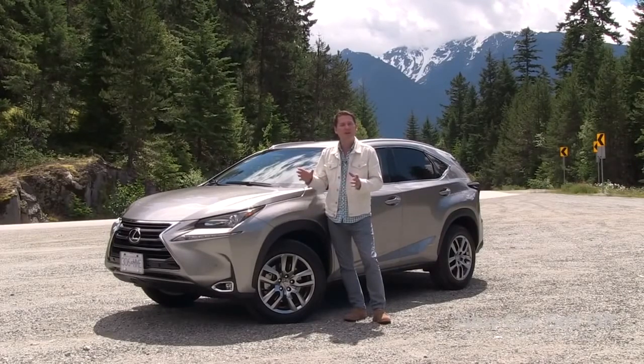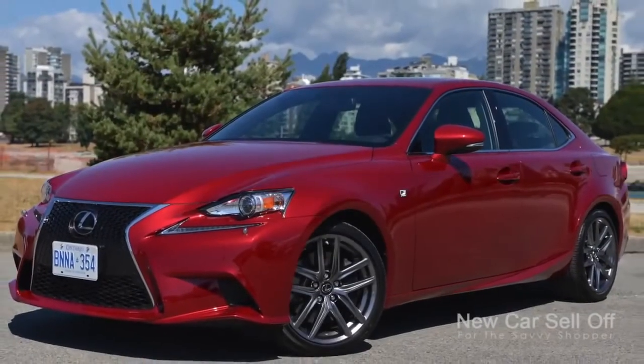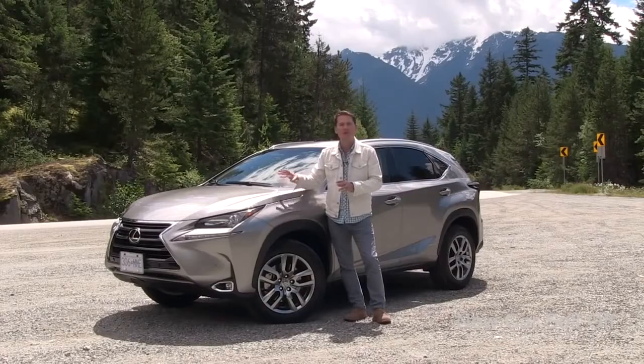It's not going to be available until the end of 2014, but you're getting a look at the edgy design that they hope is going to attract young professionals to the brand. They proved this out with the IS, the very sharp-looking compact car. They're bringing in younger buyers and new buyers to the Lexus brand, and that's what they're hoping to do with this new product.